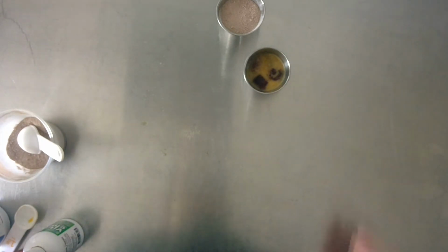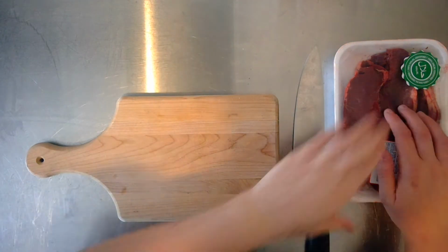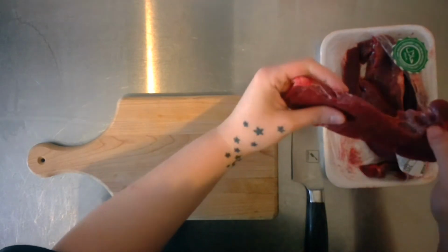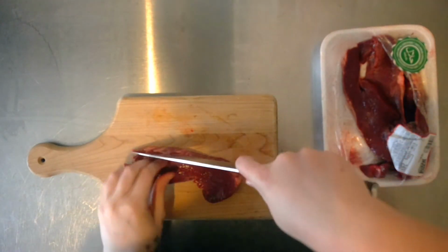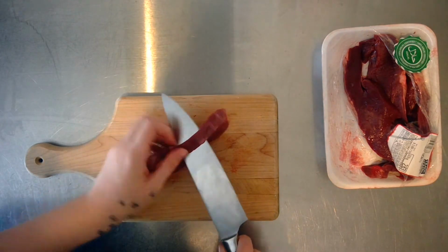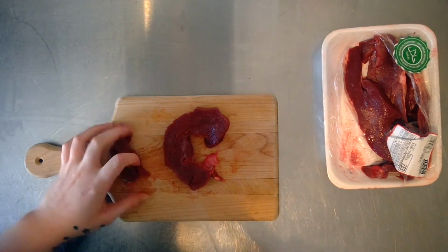And now we're going to prepare the beef heart. You need to make sure you trim it really well because fish can't actually break down or digest mammal fat. So we're going to want to clean it. You're going to want to take off all this outside. A really sharp knife will help with that. You want to make sure you get any visible veins as well.